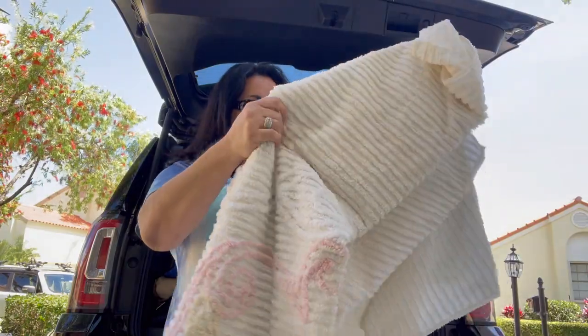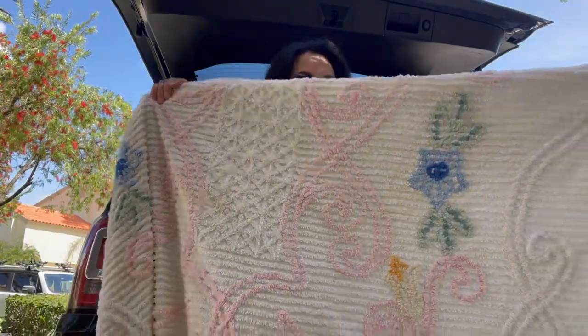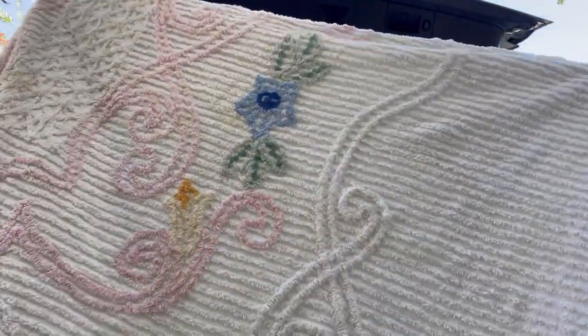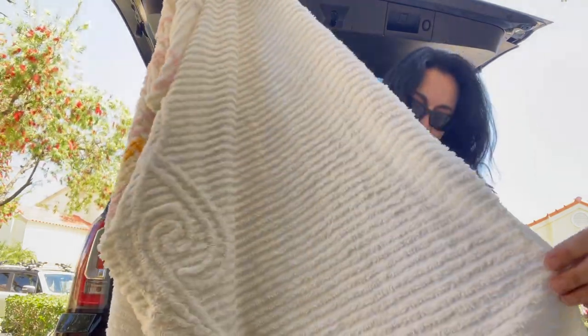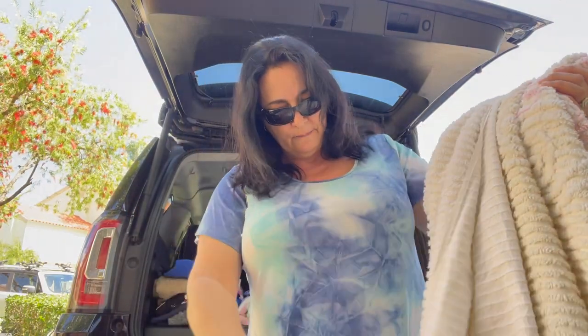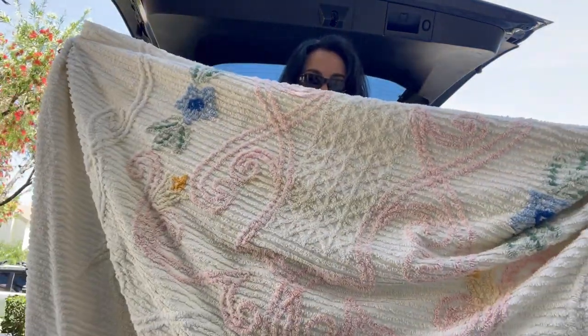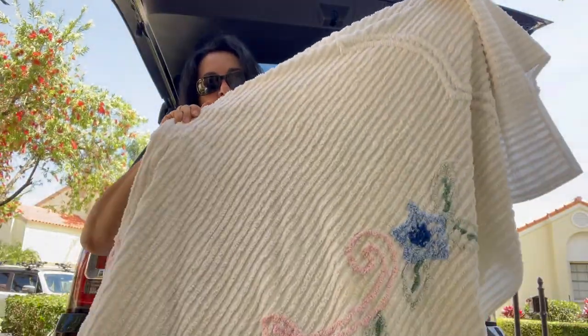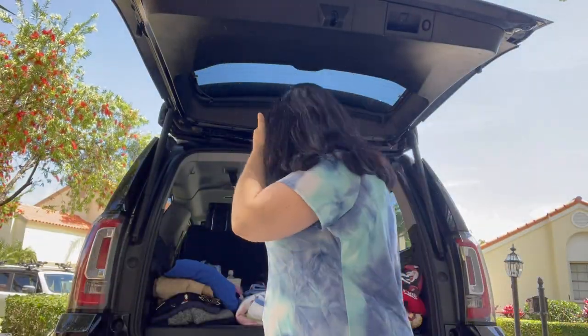This, I think, was the best thing that I bought, which was this beautiful chenille blanket. It looks like it's probably a size queen. I didn't see any tags on it. It does look vintage. It has some stains on it, a little bit of yellowing, but for the most part, this was a nice score. I absolutely love it. The design on it is very beautiful, very traditional. The pinks and the blues. So that was a nice score.